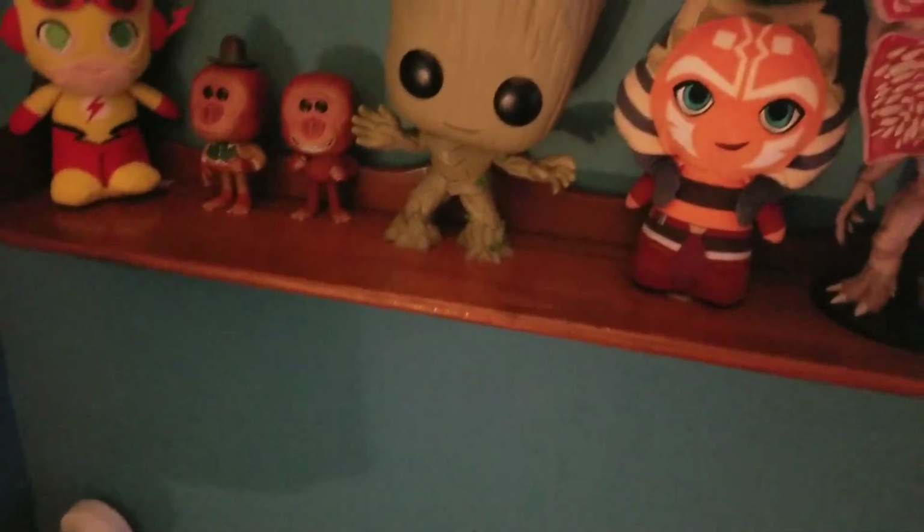That one here was also a Hot Topic exclusive. So I bought that one. This one was just a common. I got most of these for $3. That one was not. These two were a little more expensive, but they're valued at a little bit more. So I really don't mind the price.